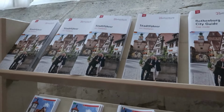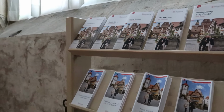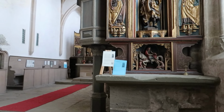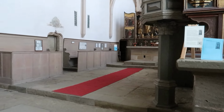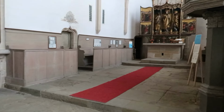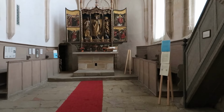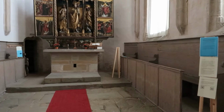And then we also have maps available of the city for free that you can take with you. So that's really helpful. And also keep in mind, no flash. So videos and photos are absolutely okay. But of course, we don't want to do any flash here. So here is one of the altars. Wow, looks very cool.